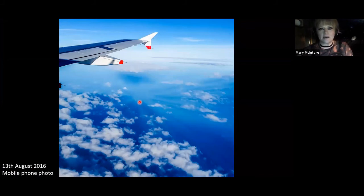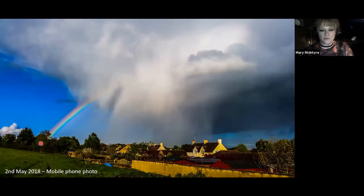And I was so excited on this aircraft journey. I was just clung to the window. I took hundreds of pictures with my phone, just absolutely extraordinary. And hardly anybody else on the aircraft had even noticed it was there. So, yeah, weather phenomenon, always awesome.